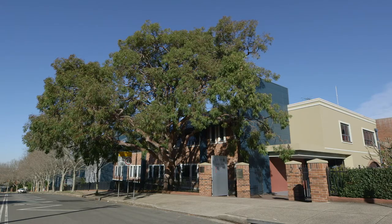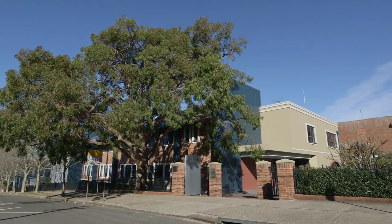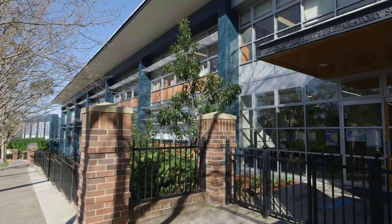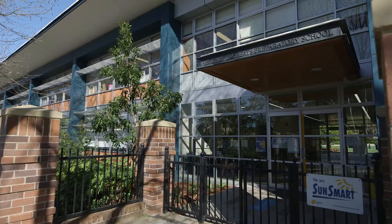Our spacious junior campus, located on the quiet streets of Cremorne, and just a short few minute walk away from our senior campus, houses our junior school for years 3 to 6, our preparatory school for kindergarten through to year 2, and our preschoolers, 3-year-olds and 4-year-olds, all on one junior campus.